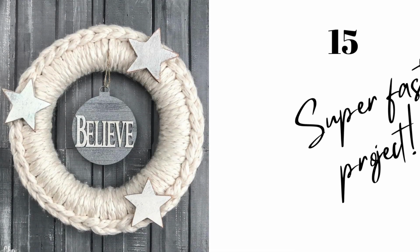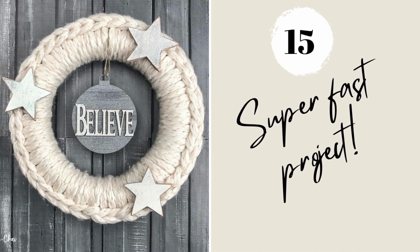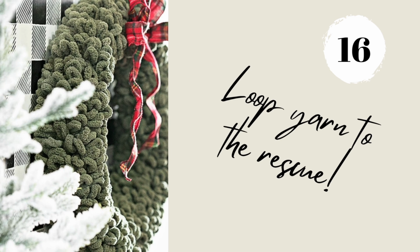Number 15 uses a foam base and super bulky yarn, and it's probably the fastest to make. Isn't it effortlessly chic? On number 16, we yet again have a foam base and some loop yarn to wrap around it. This is so easy and fun, and probably a great project to make with your kids, as it doesn't really involve a crochet hook.